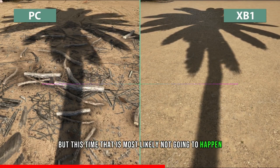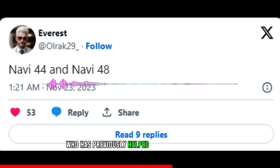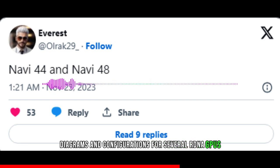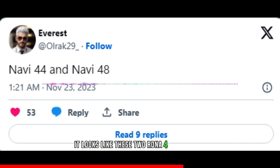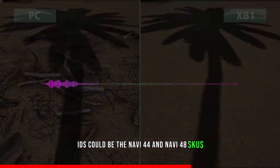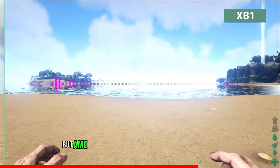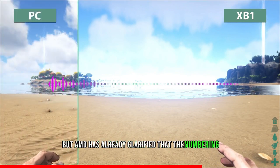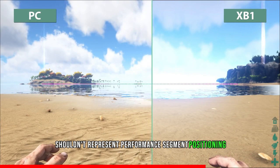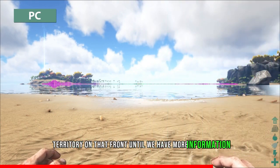that is most likely not going to happen. According to a post by @olrak29_, who has previously helped lay out the die block diagrams and configurations for several RDNA GPUs, it looks like these two RDNA 4 and Navi 4X IDs could be the Navi 44 and Navi 48 SKUs. The naming might suggest that these are very low-end SKUs, but AMD has already clarified that the numbering shouldn't represent performance segment positioning. So we won't go into speculative territory on that front until we have more information.